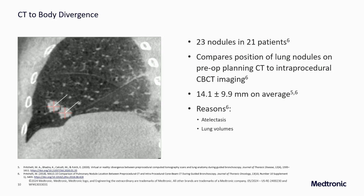So one of the reasons why I think that yield really hasn't made great strides is that only recently we've started really considering ways to deal with this CT-body divergence. So what is that? When you do a navigational bronchoscopy, whether you use robotic bronchoscopy or Illumisite or whatever, you're going to use the pre-op CT. So the patient's going to go to the CT machine, you ask them to take the largest possible breath they can take, and then you use that CT at total lung capacity to mark out the path to the lesion.